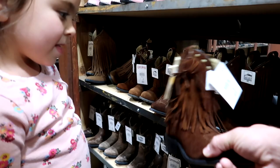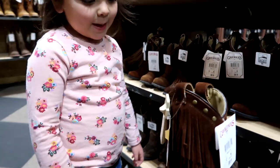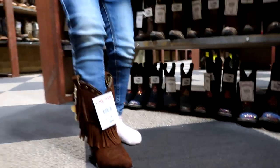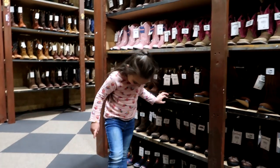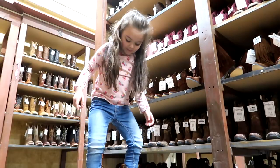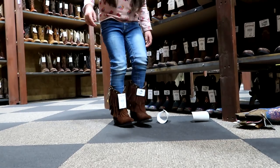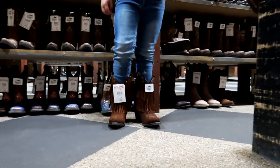It's right here. Like when you walk, they'll shake with all those little fringes on them? Do you want to try that one on? Yeah, sure. Okay, try that one. But they look comfortable. Do they feel comfortable? Yeah. Try the other one on and run around in it for a second. Can you walk around in it? Those are cool. What do you think?